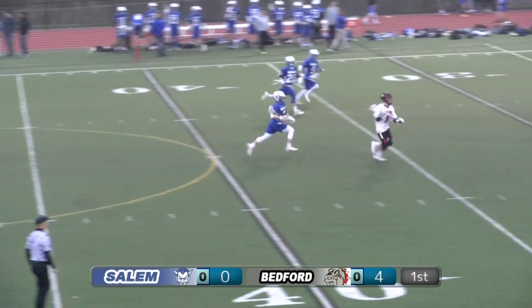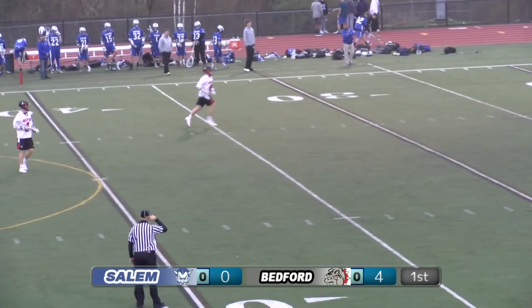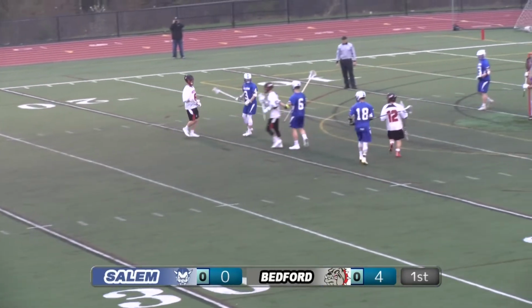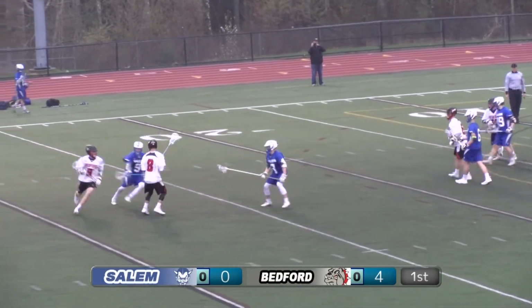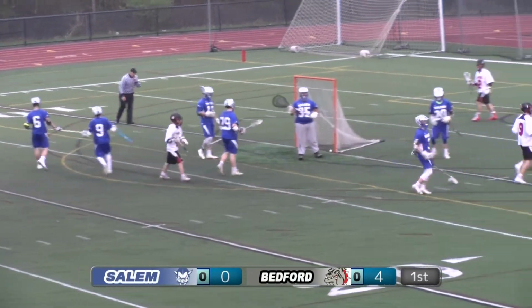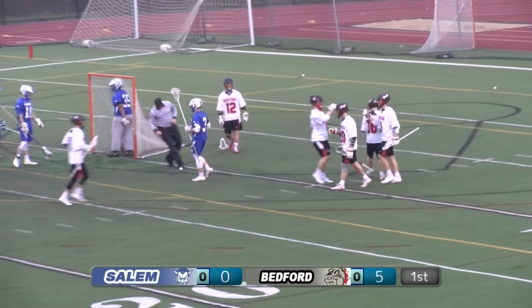Number 3, Jackson Burns couldn't make the stop. Going off to number 12 for the Bedford Bulldogs, that's Luke Barretto. Back up to number 9, Jonathan Giroux. Giroux with the ball now, trying to go through the side, dodging. Little pick play. Nice right-handed ripper. Beats Osario high again, so nice goal by Giroux.